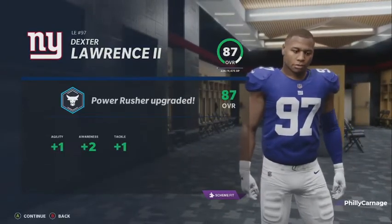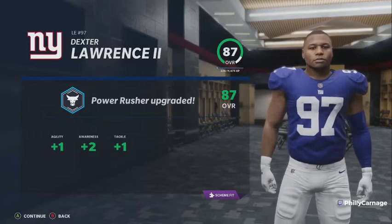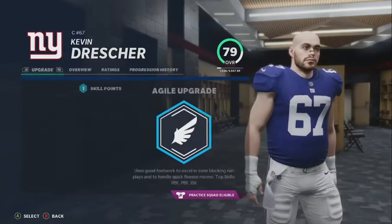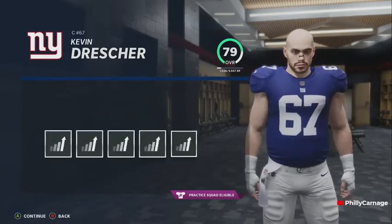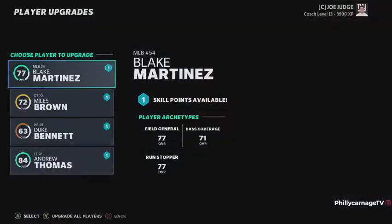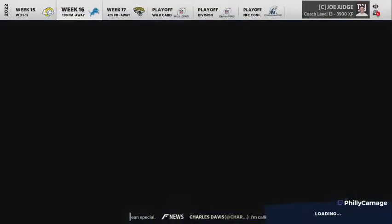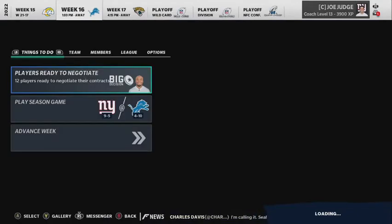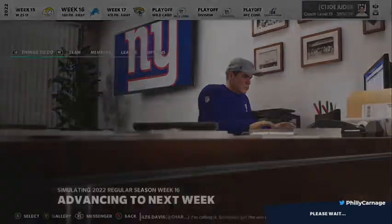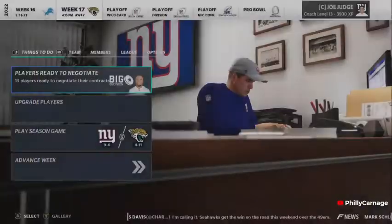That moving him up to the starter has really helped within that development trait, as we're still looking at getting Drescher up into that scheme fit role. He's now a 79. So, developments here. Hopefully come free agency, guys will see that, hey, something's going on here in New York. I want to be part of that.